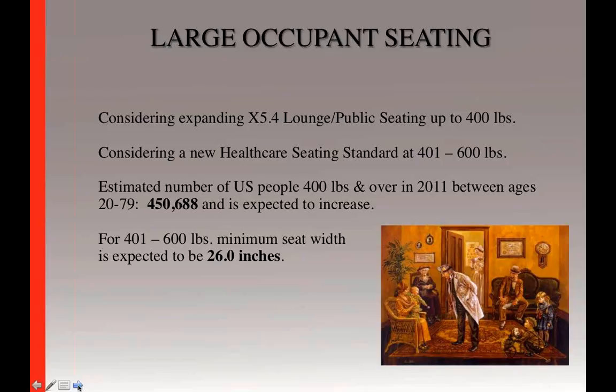The healthcare community says, well, what about the bariatric patients? So we're looking at something that's applying to the 400 to 600 pound users. This is in the works. I won't spend much time on this because I'm not sure how this fits in with the educational community, but there might be some need for it for certain people in maybe administrative offices. But we're looking at roughly 500,000 people in the U.S. over 400 pounds.